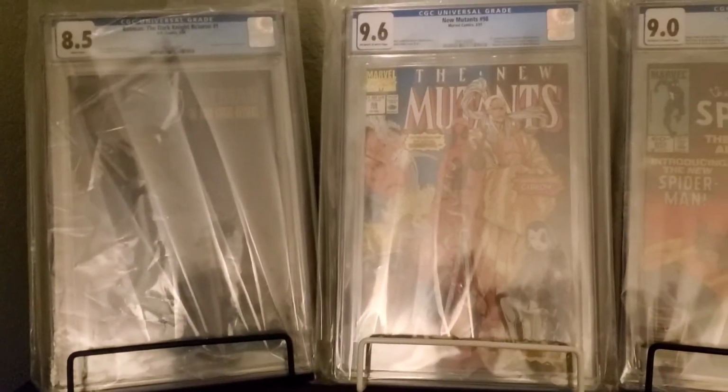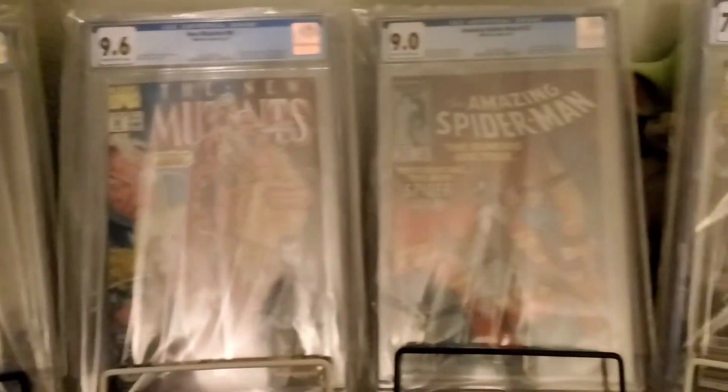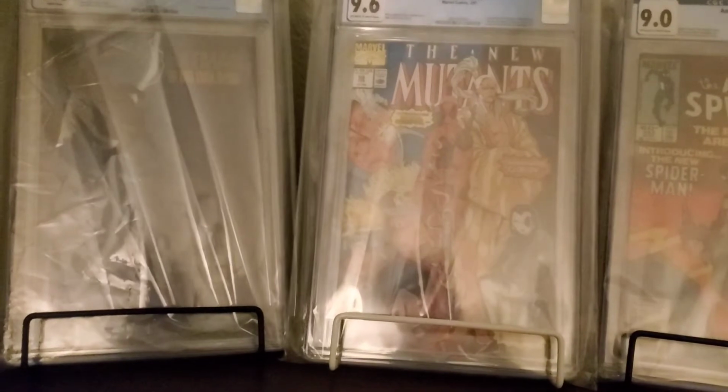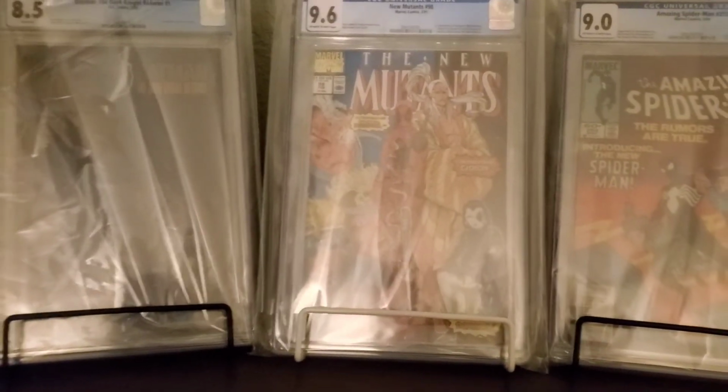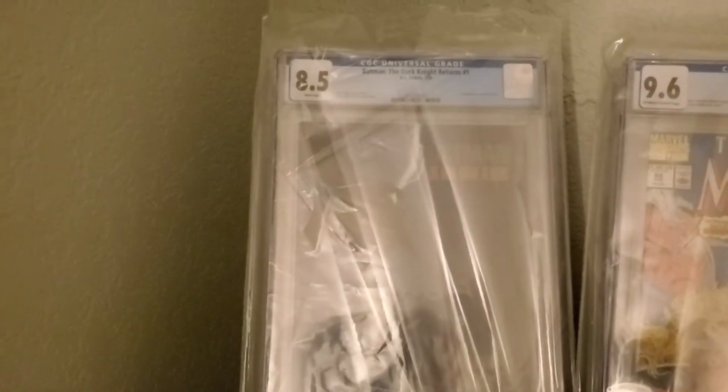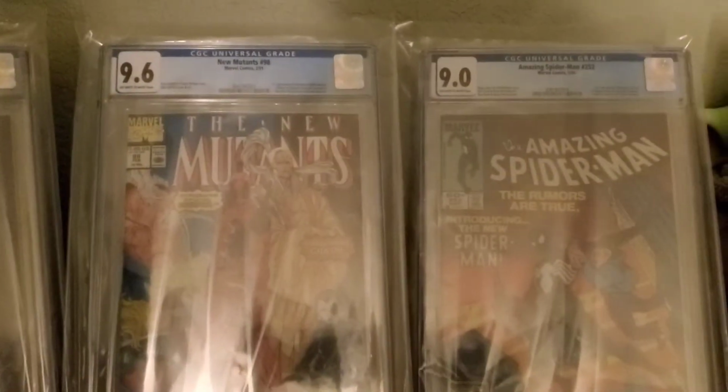So we're going to take a little break, and when I come back, we're going to go over the grader's notes and pore over the books and try to spot all the flaws that CGC pointed out. Now I don't have the grader's note for this one, and I doubt there are going to be grader's notes for the 3 lower tier comics that are coming back. But I pretty much know what brought the grade down on this book, so we'll go over that as well. Okay, see you in a minute.